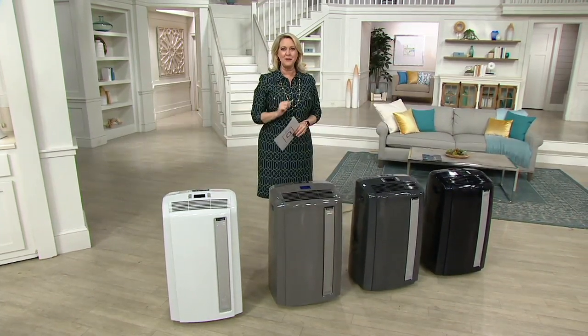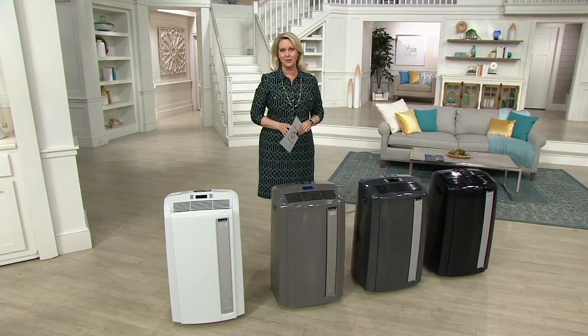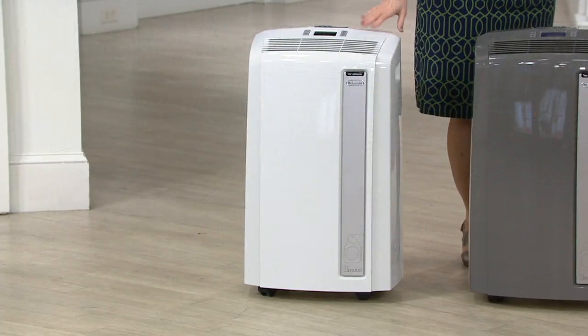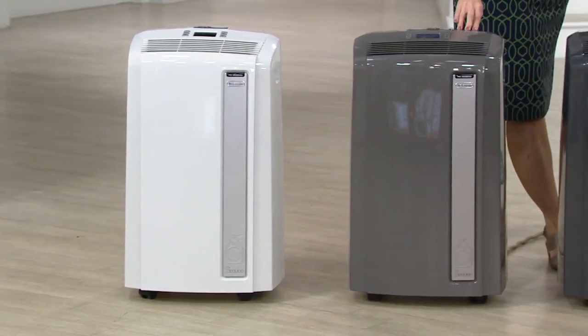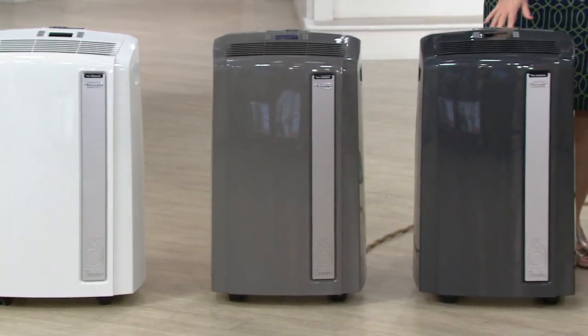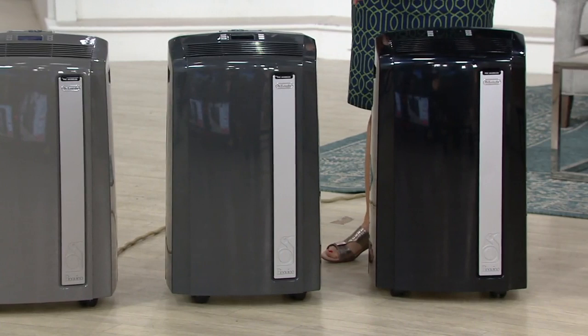But first of all, let me show you the colors and the great value we are offering you here at QVC. There are four colors. We have it in the white. We also have it in light gray. We have it in dark gray, and we have it in black. So four colors to choose from.